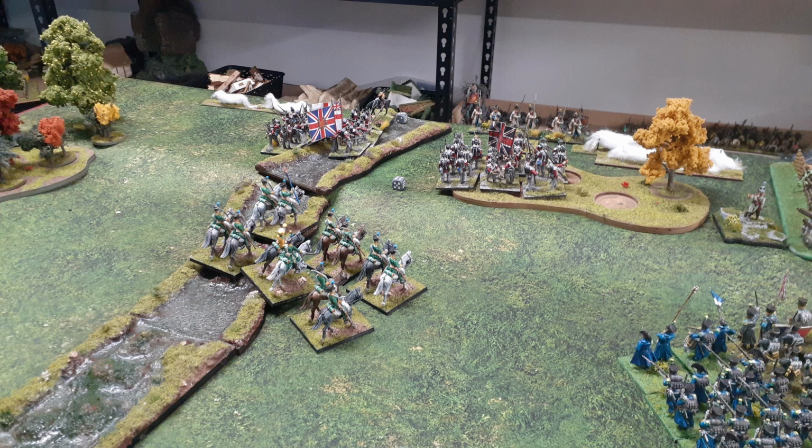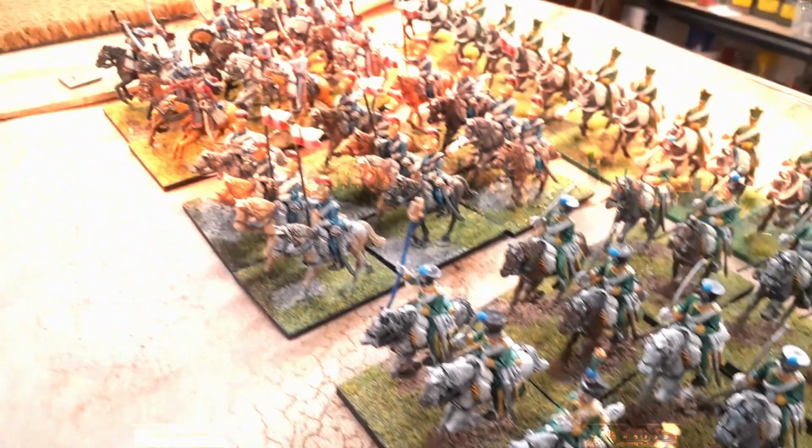As the day comes to an end, the British have lost both flanks and their centre is pressed from all sides. Vive la France!